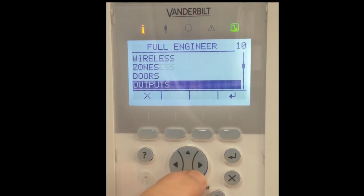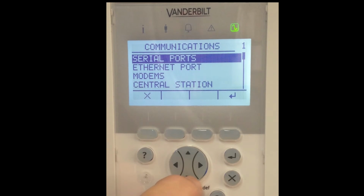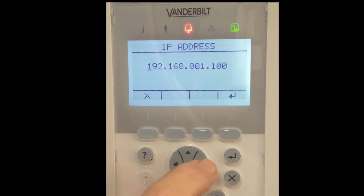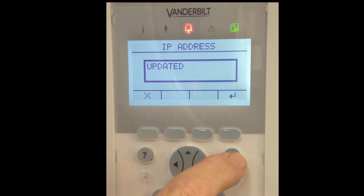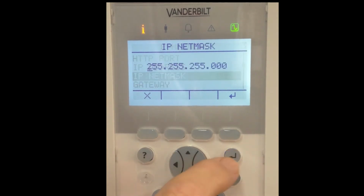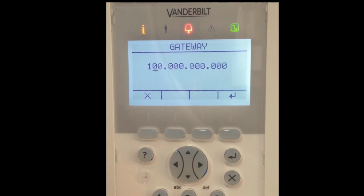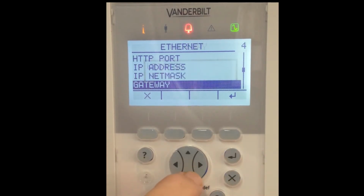So we want to update our IP address. So we want .75 on the end of this one so we can access it with our browser a little bit later on. And we'll also be using our SPC Connect service, so we need to ensure our gateway and our DNS settings also are correct. So in my case, our gateway is 192.168.1.254. And the same with our DNS.